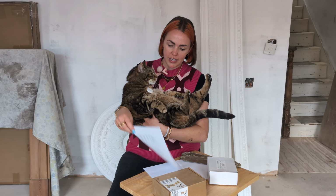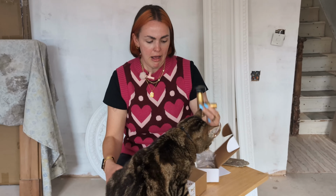White ceiling, it just kind of gives me the ick now. What paint colour do you like? What are we thinking? I don't know the words. I'm just like, that's a nice colour, isn't it?